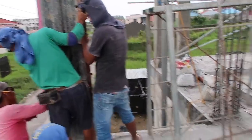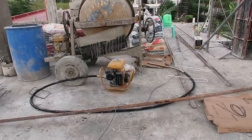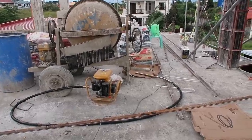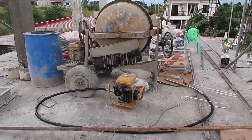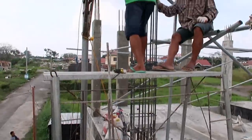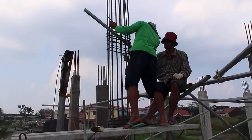And today we also have the vibrator. Cannot wait for this thing to be used. It makes the columns come out pretty. These guys are working on the last one. They'll have it done here shortly.